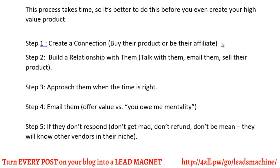Step 1 is to create a connection. Now, how do you do that? Well, there are several different ways to do that. And the first way is, of course, to buy their product.